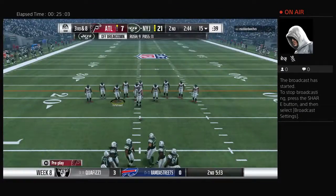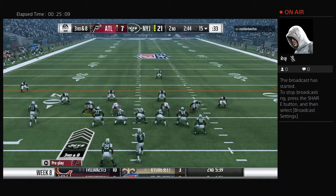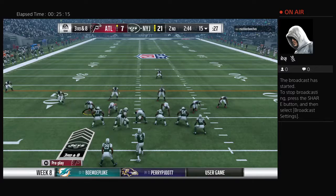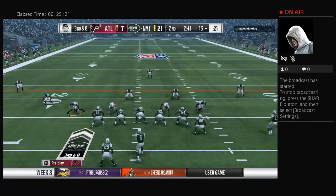The Jets on 3rd down. They've been good. 3 for 4 thus far. This is 3rd and 8. Here we go now. Blue 90. Blue 90. Let's go. The slot man in motion right. In motion, Anunwa.